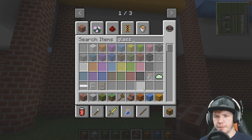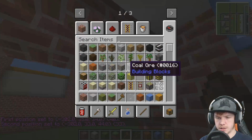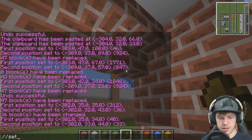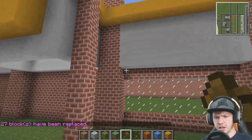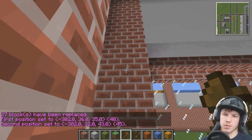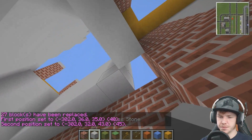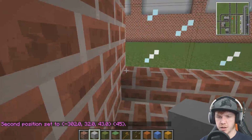Glass. I think we'll probably use normal glass for this. Oops. Set glass. Replace air with glass pane. Yeah, I think that looks nice. Now, I should be able to just grab these. Oh, did I see a gap there? I did see a gap there. That probably means that that's on every single one as well, so we'll have to watch for that.